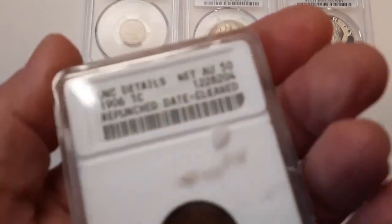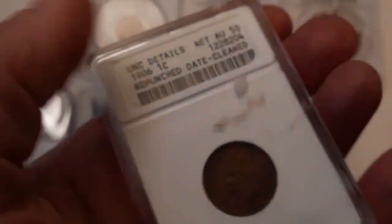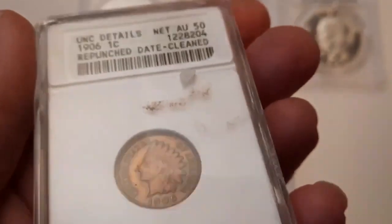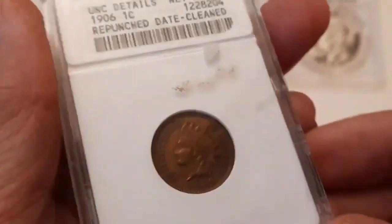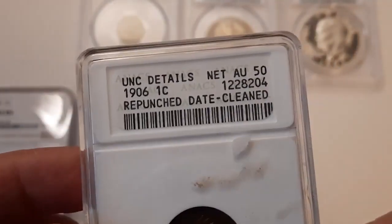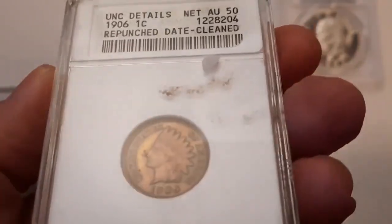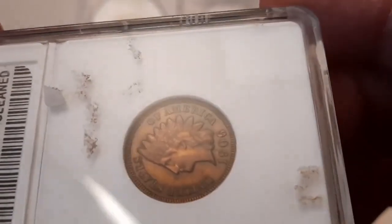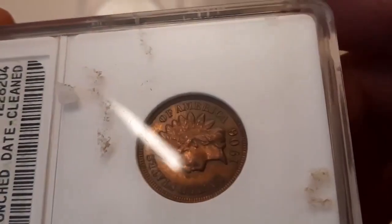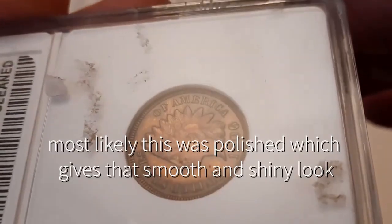And then this one, I bought this early on. It's got some gunk, probably had a sticker on there. I was having a hard time distinguishing cleaned coins from non-cleaned coins. So I purchased this one cleaned so I could look at it and try to figure it out. Now this one I think must have been chemically cleaned, because you don't see those telltale hairline scratches. Maybe you do, but it has a smoothness to it. I'm trying to catch it right.